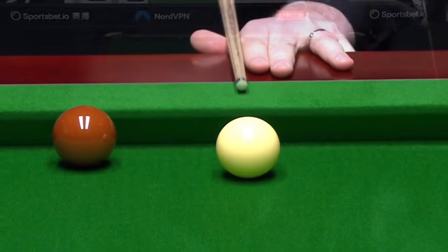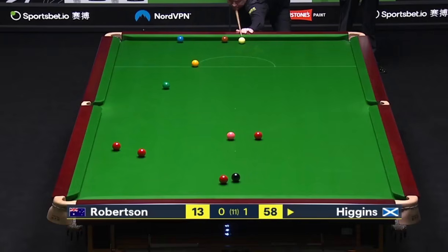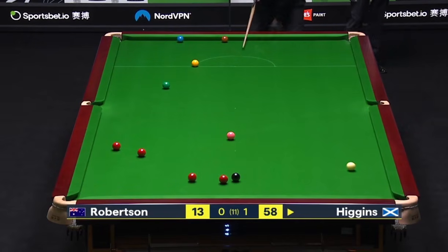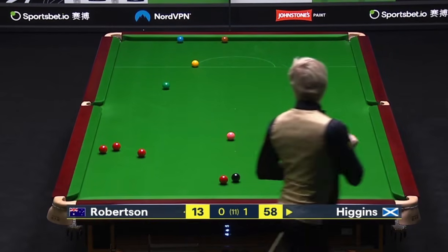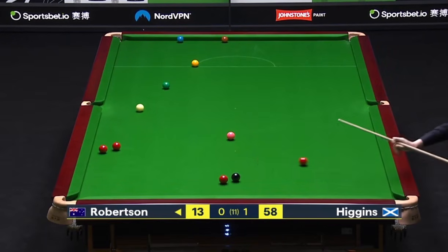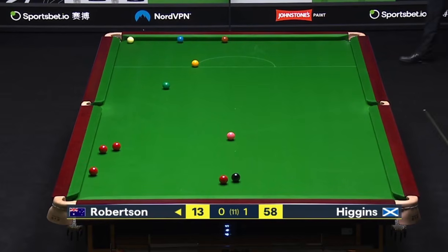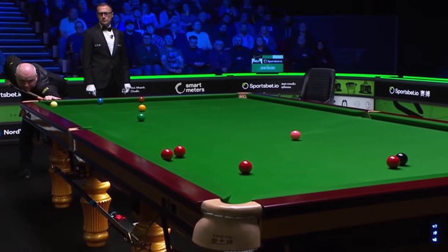This is one of these, he's playing the pot, but he's actually playing the overcut. My mistake, just pushing a red safe, but yeah, against someone like John, your hopes of tying this frame up further, and it's up to Neil to be the aggressor. Cue ball. It's a chance to remove a red from play.